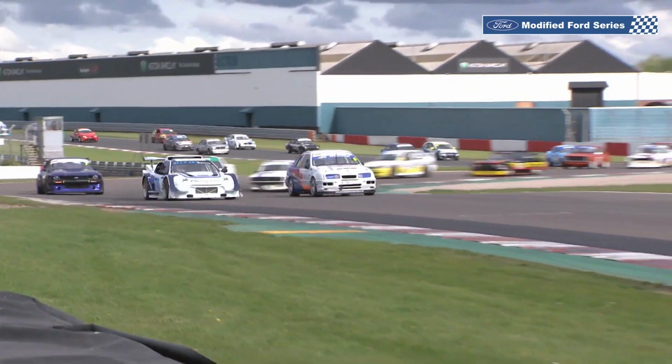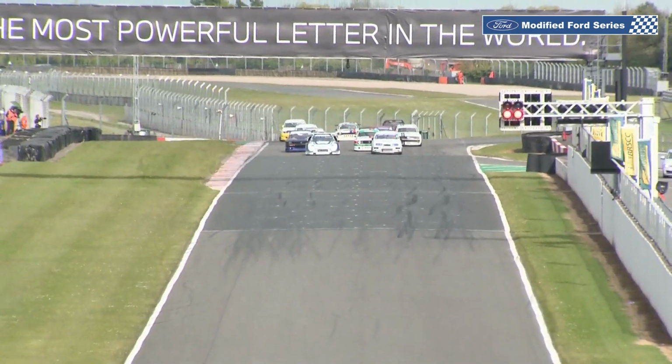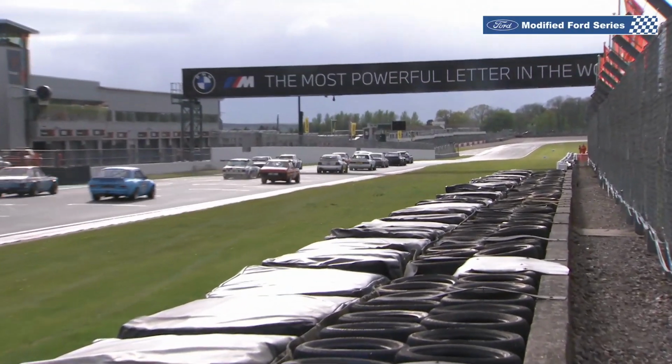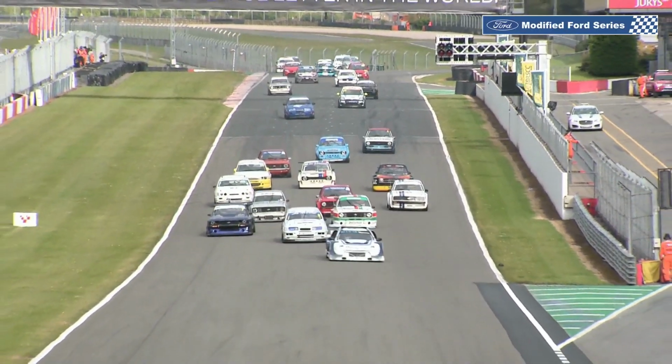The sun is really shining down now on the Donington Park National Circuit as our penultimate race of the weekend is about to get underway. The Ford Modified Series. Wayne Crabtree on the left. The Ford Sierra of Ashley Shelswell to the right-hand side of shot. Across the line they go. The red lights go out.